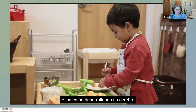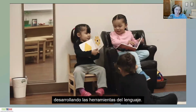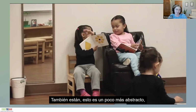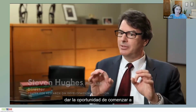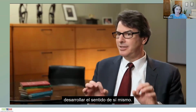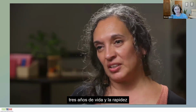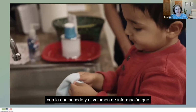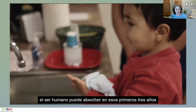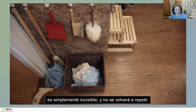They're building their brain aggressively during this period. So they're developing movement, they're developing language skills. It gets a little more abstract, but they're also, in the earliest stages, developing a sense of self. Really, it's in these years that a child could be given the opportunity to start developing agency. The type of growth that takes place in those first 3 years of life, and the speed at which it happens, and the volume of information that a human being can absorb those first 3 years, is just amazing, and it will not be repeated again.